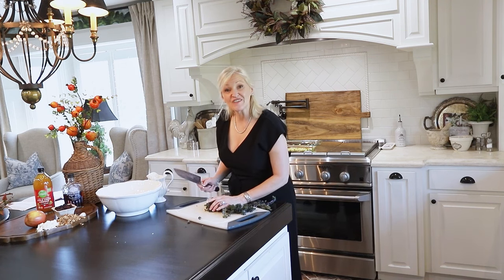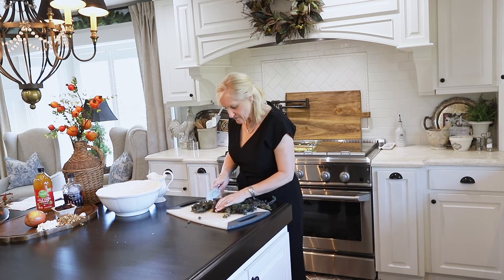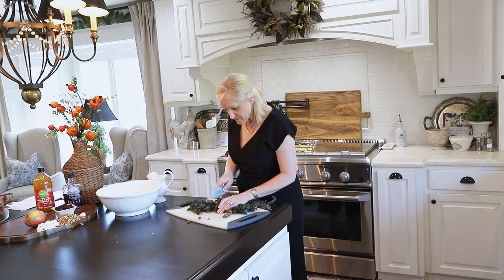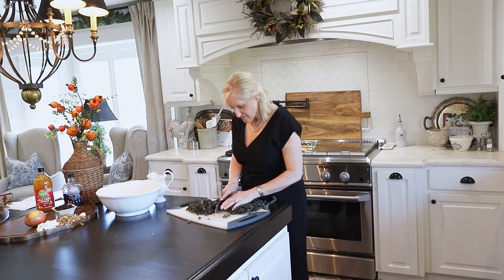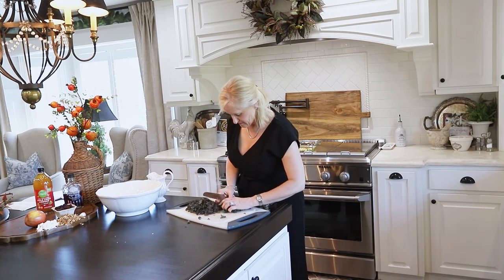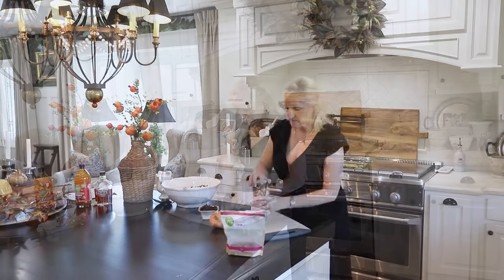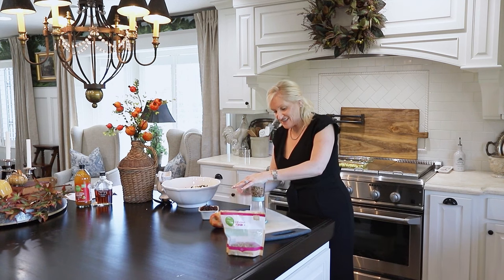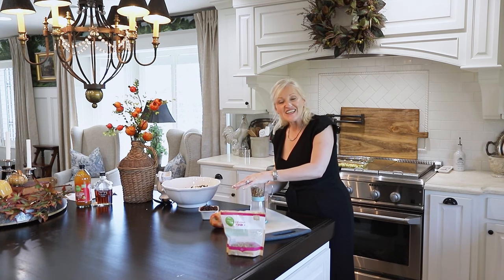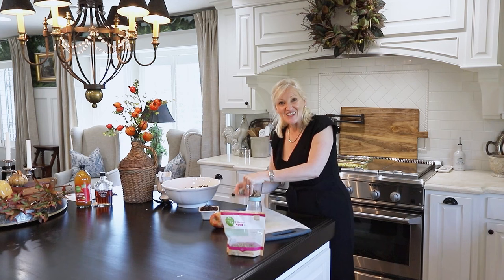And now I'm going to give it a fine chop. And now I'm just going to chop up my nuts. If you've never seen these nut choppers before, they are amazing. My mom and grandma always use them, and it makes it so easy.